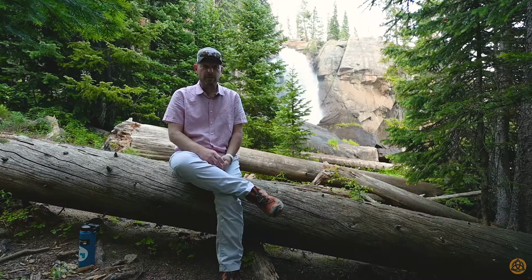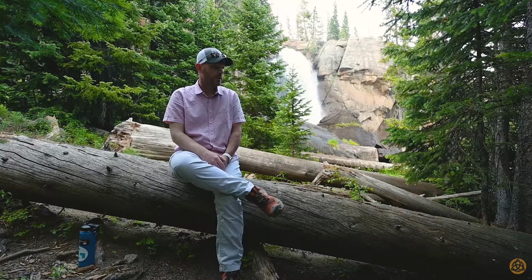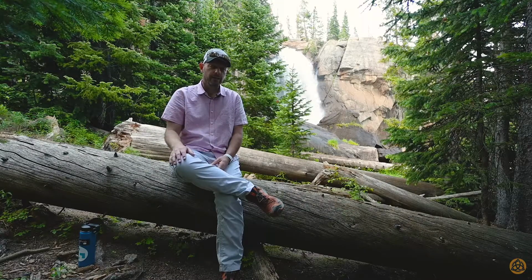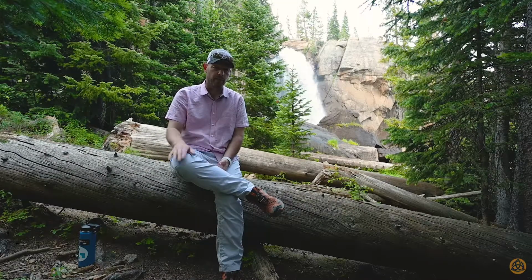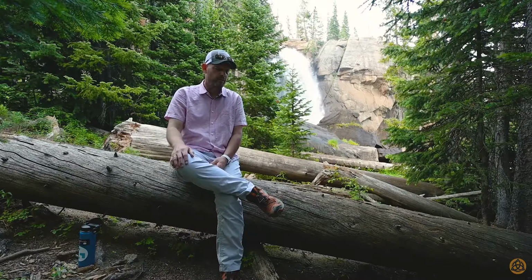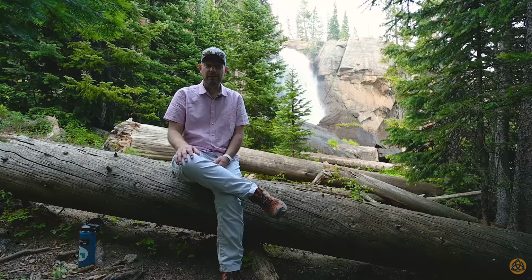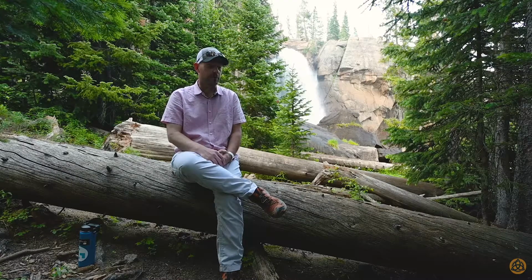The hike in is about 3 miles from the top of the trailhead. It's a well-manicured trail. The challenge is the elevation gain as you're going. The entire 3 miles is pretty much uphill. It's manicured well, so it's not difficult, but it'll definitely test you. I struggled a little bit to get up here.